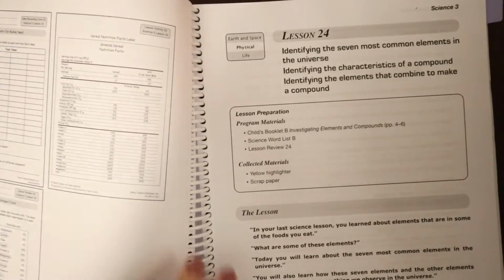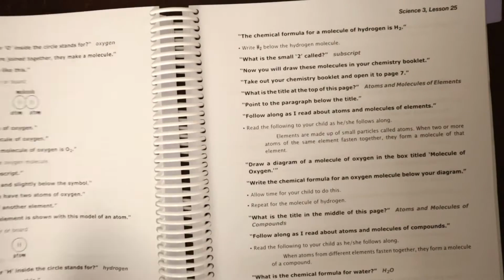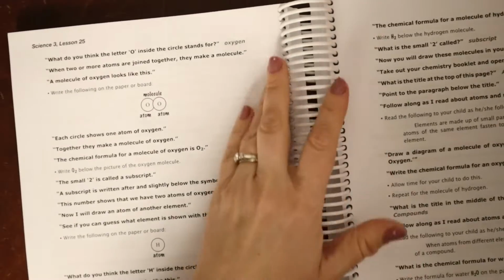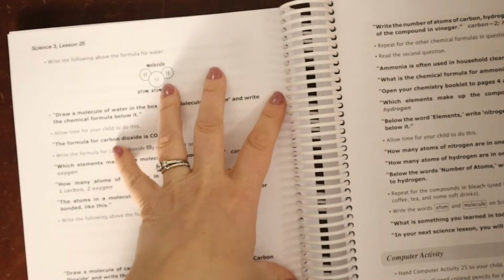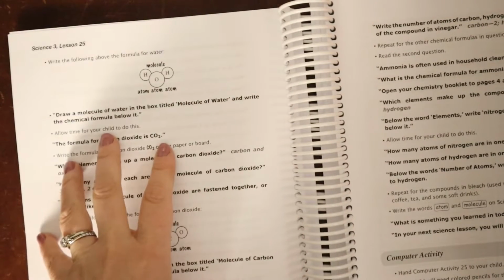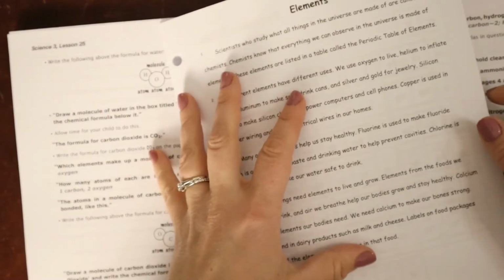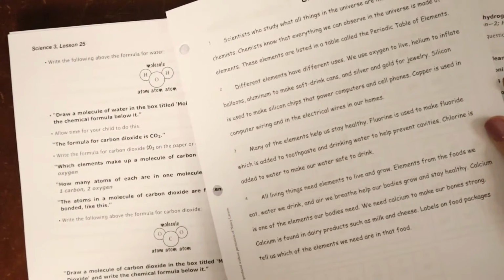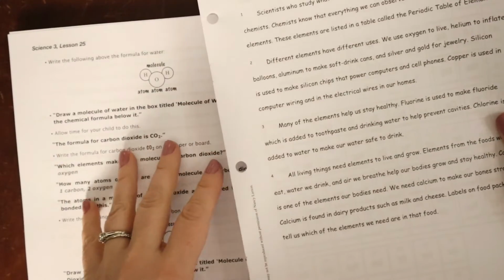The lessons are very straightforward, with different elements, using colored pencils. There are some computer activities for this one. You would need access to the online materials, okay? So if you buy this secondhand, you don't have access to the online materials. You have to buy the student packet, which I think is like $25 to $50, to get access to the online materials. You can do the program without it, okay?